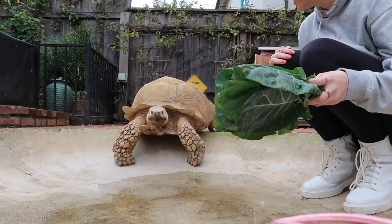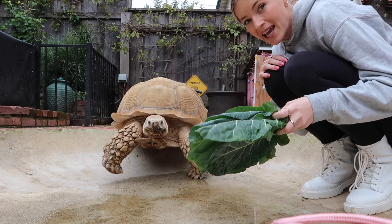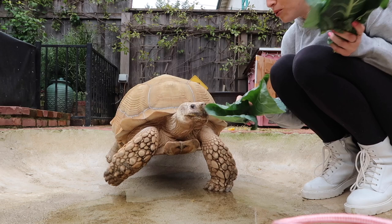He chowed down on that bell pepper before, so now I'm going to give him some dark leafy greens. Collard greens are definitely one of his favorites, and he gets one bunch, just like this, every day of a dark leafy green. It's a little bit too cold for him to be going into a heated pool today, because when he gets out, I feel like he's going to be chilled. So we're going to skip the pool for today, and we will head back into pool life tomorrow.